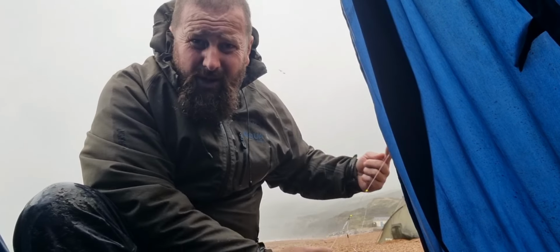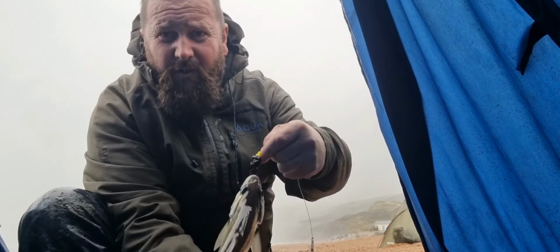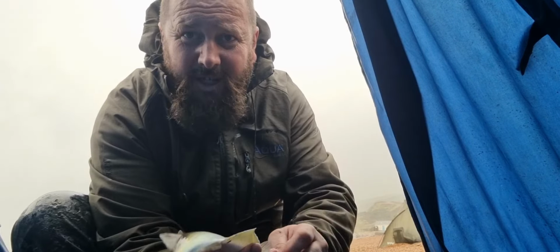Well, the weather is absolutely horrendous, rain. Wind seems to have eased off, but I'm off the blank. Nice little pouting. Not anything exciting, but it's the blank saver. It's the first fish on this beach, and yeah, I'm quite happy with that.